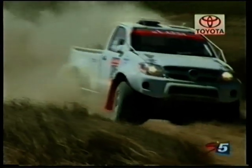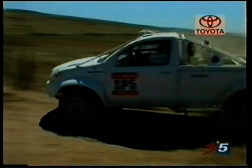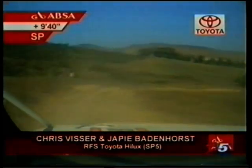Tollefson and Quinn enjoy the more technical routes, but were having trouble shaking off the attentions of Chris Visser and Jaapie Badenhorst in the RFS Toyota Hilux. Visser and Badenhorst are former Class D champions and since moving into the SP class have turned in some sterling performances and are among the most consistent runners in the Premier category.